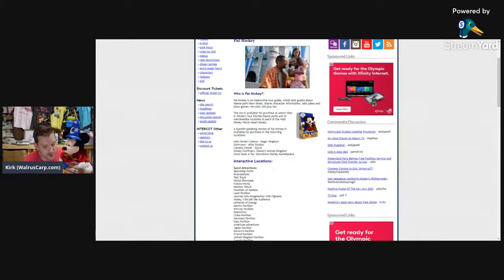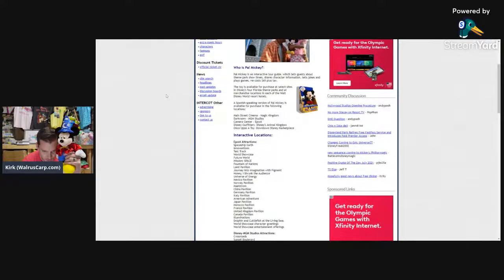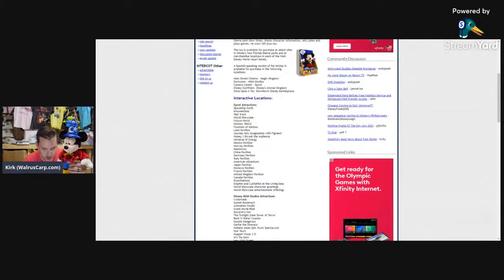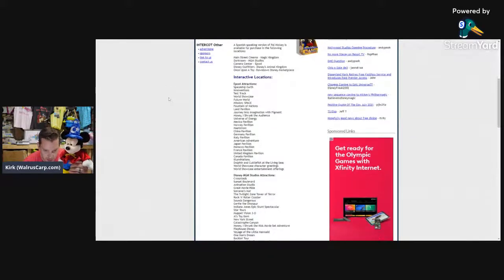He costs $65. So at the very end, he was costing $65 plus tax. The toy was available for purchase at select sites in the four Disney parks as well as in the resorts. There was also a Spanish-speaking version of Pal Mickey available at the following locations: Main Street Cinema, Magic Kingdom, Dark Room, MGM Studios, Camera Center in Epcot, Disney Outfitters in Disney's Animal Kingdom, and Once Upon a Toy in Downtown Disney Marketplace. You can already tell this is old school because they're talking about Downtown Disney Marketplace, which is funny. James, you're welcome for that little mouse hiney.